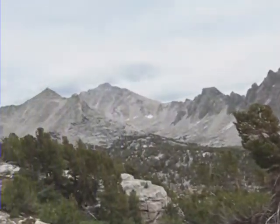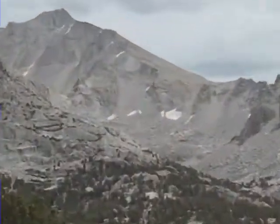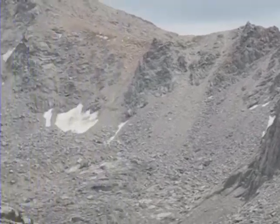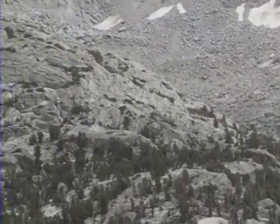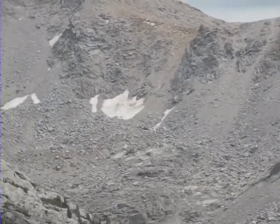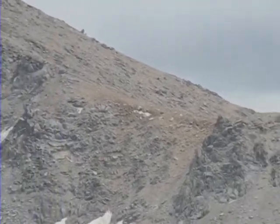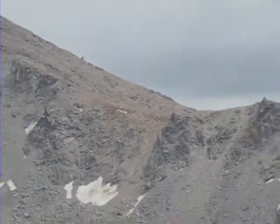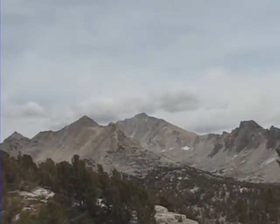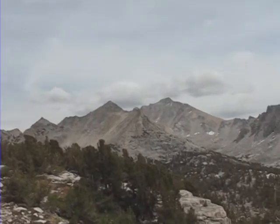And then looking over here, you can see my chute up to University Shoulder that I took last year is right there, just where that little patch of snow is. Right there, and just to the right of it. So that's the way I went up last year. That would be difficult this year, just on loose rock and scree. Easy to come down, because you can really just ride it down, but I don't know if I would want to climb that up.